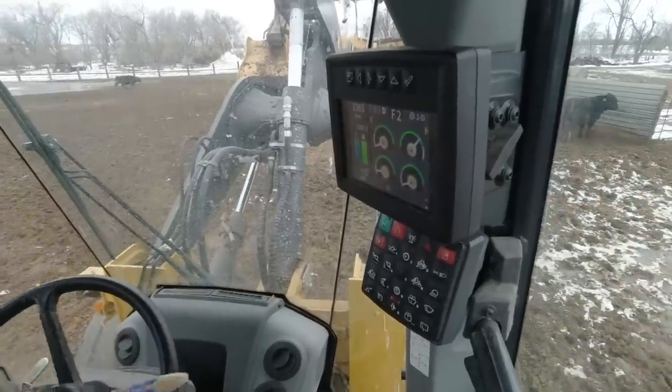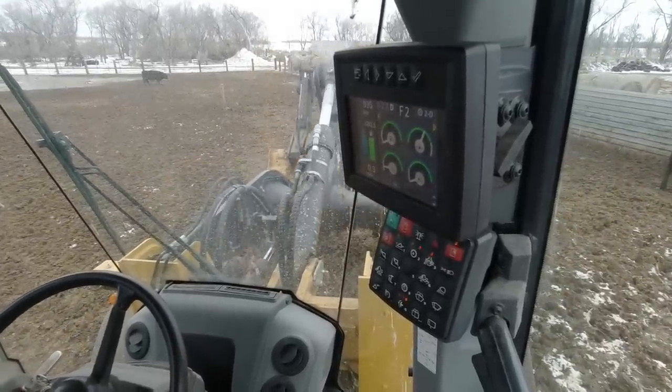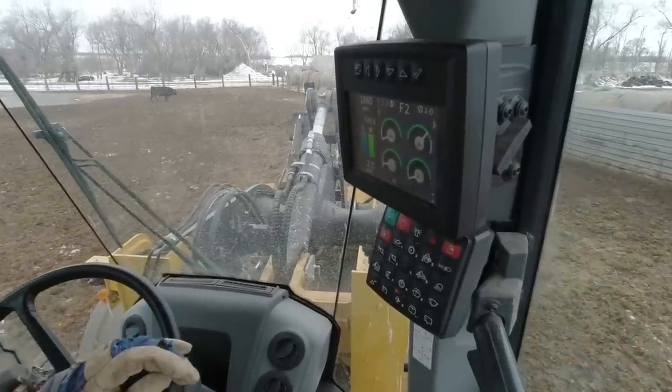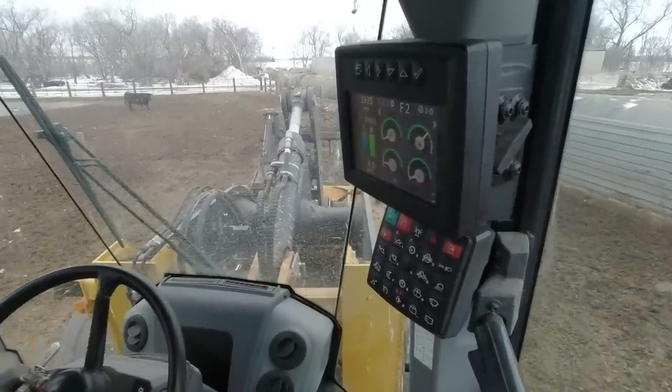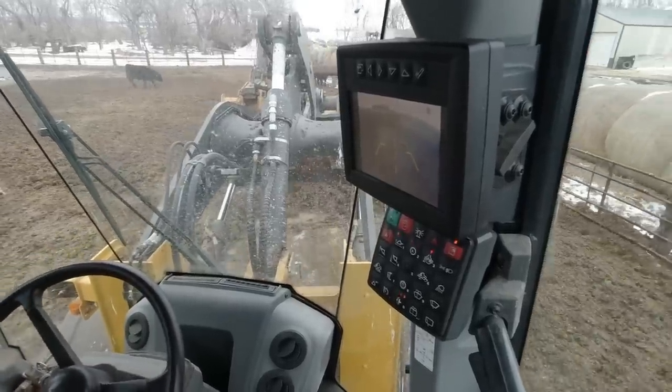Pretty frozen this morning, not sure how this is gonna work. Just 2 days ago, it was pretty soft. Scraped a bit of concrete up top there. Some sparks flying. We're getting deep enough, I think.